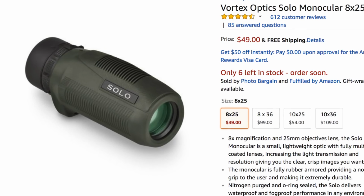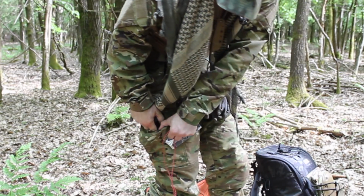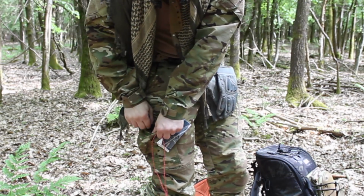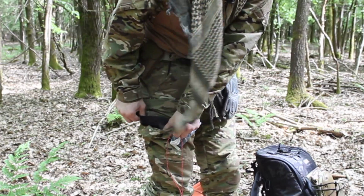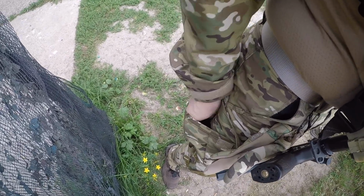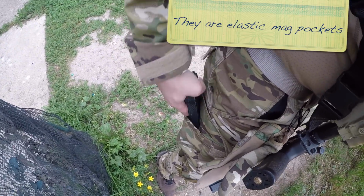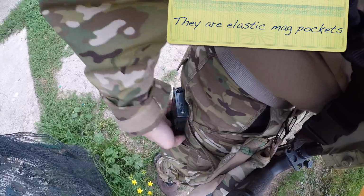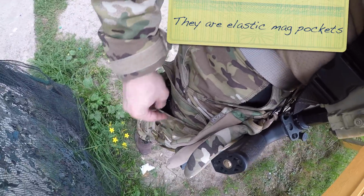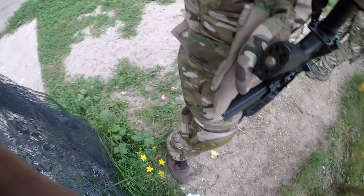This is from Vortex. And what I really like about these cargo pockets is that inside of it, it has two other pockets, so you can put things in there. I like to keep my bulkier items near the back, and my smaller items near the front, if you guys can see that. Part of that is just for comfort whenever I'm sitting down or whatnot.